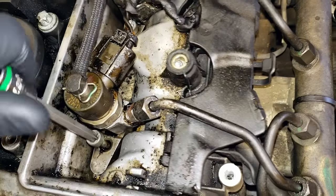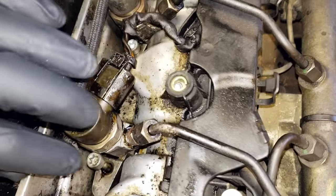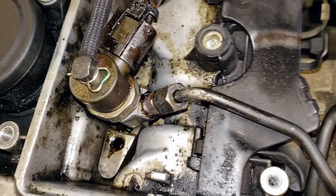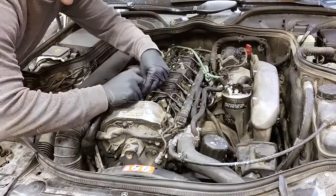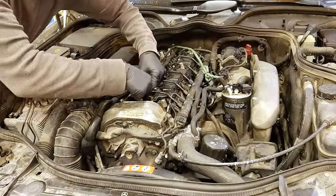I'm literally taking this bolt out while the engine is running, so we can preserve every last little bit of heat. Look at that. See it bubbling? Oh, that's a good sign. I don't even need to speed this footage up, guys. I literally have to go so fast on this part.